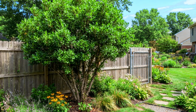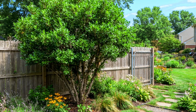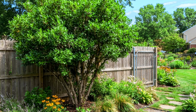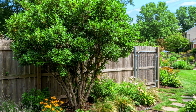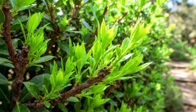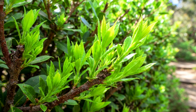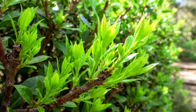It wants full sun to partial shade and, refreshingly, isn't picky about soil. It tolerates wet, poorly drained ground as easily as it tolerates sandy, dry conditions. And it even shrugs off salt spray, which makes it a favorite along the coast. Growth is fast for a broadleaf evergreen, often 2 feet or more a year once established, so a young hedge fills in noticeably quicker than most alternatives on this list.